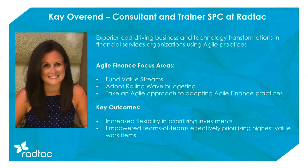So by moving to a rolling wave budgeting process, it was far easier for the organisation to continually assess and adapt to the changing requirements, but still have that overall cost in mind. By being able to incrementally deliver value as well, we were continually able to look at the backlog at the portfolio level, so our epics, and see what will give us the most value to that organisation by using fresh cost of delay data. So as we progress through the year, maybe the conditions have changed, maybe something that we thought was a high priority item isn't that high priority as conditions have changed within the organisation.